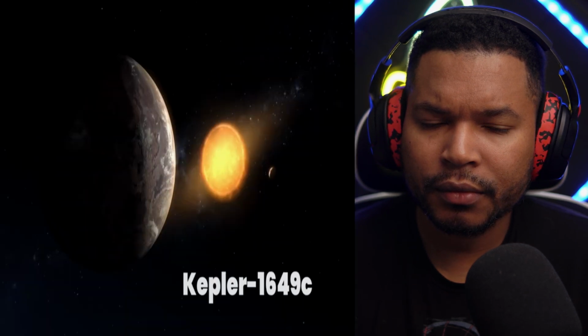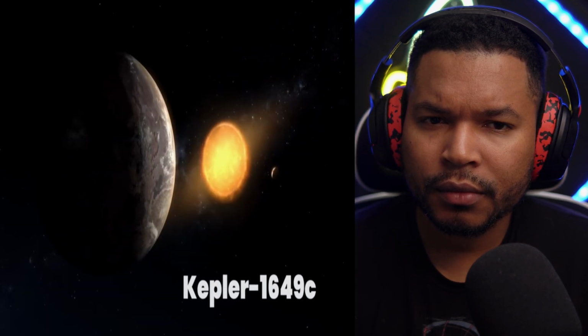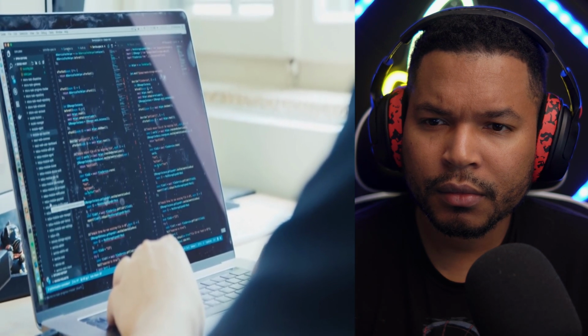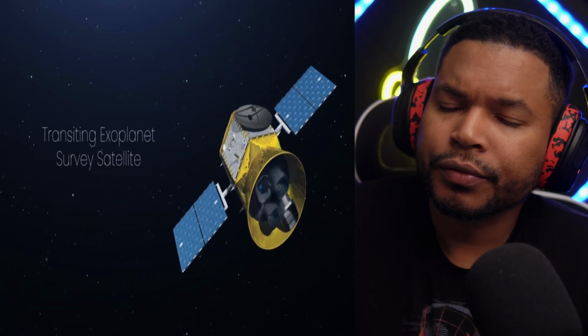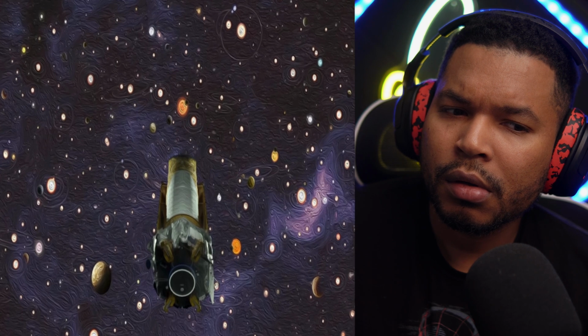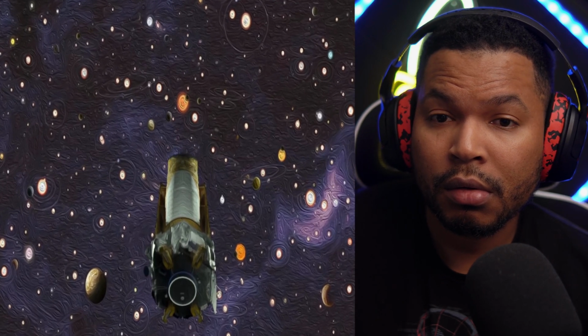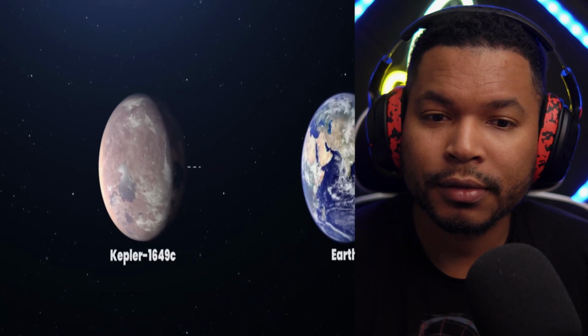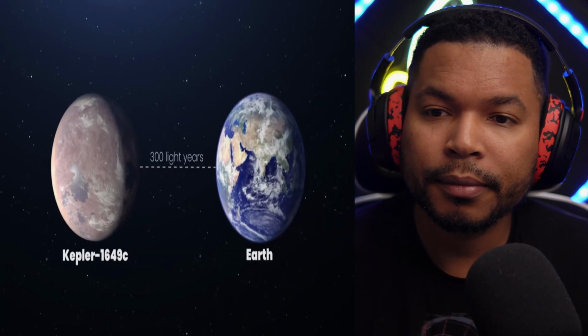One such planet is Kepler 1649c. In mid-2020, while combing through old Kepler data and matching it against new data from the Transiting Exoplanet Survey Satellite, or TESS, astronomers confirmed the existence of another exoplanet with very favorable conditions for life. How far is this, though? Kepler 1649c, located 300 light-years from Earth, is very similar to Earth.